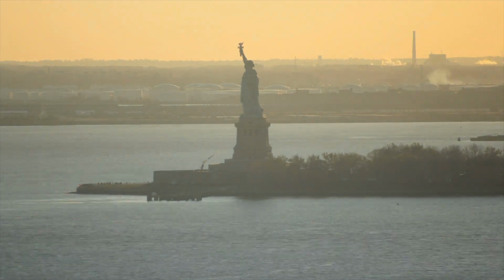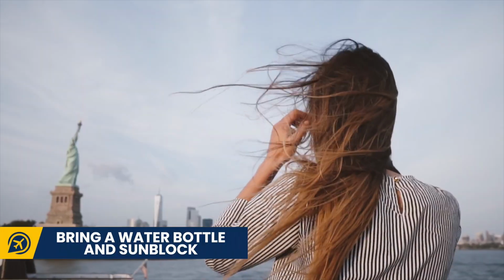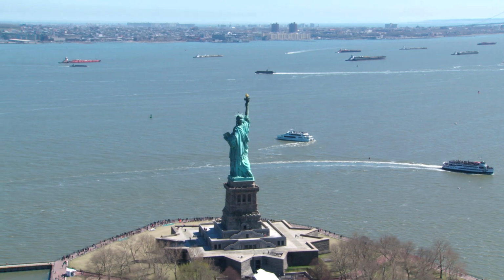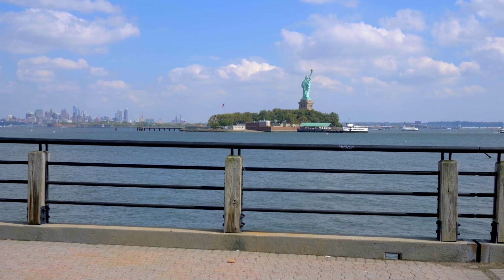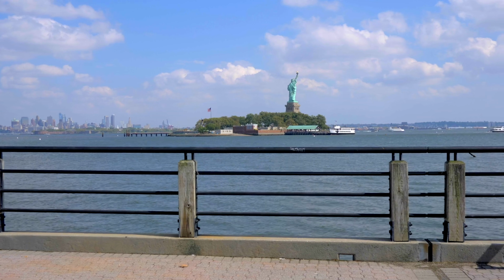Which leads me on to my next tip. Make sure to bring a water bottle and sunblock. Especially if you're going to be walking up to the Crown, you will need plenty of water for this trip. But it's also a good idea to bring some sunblock, especially if you are visiting in the spring or summer months. There is very little shade on Liberty Island, so bring a hat and sunblock to keep protected.